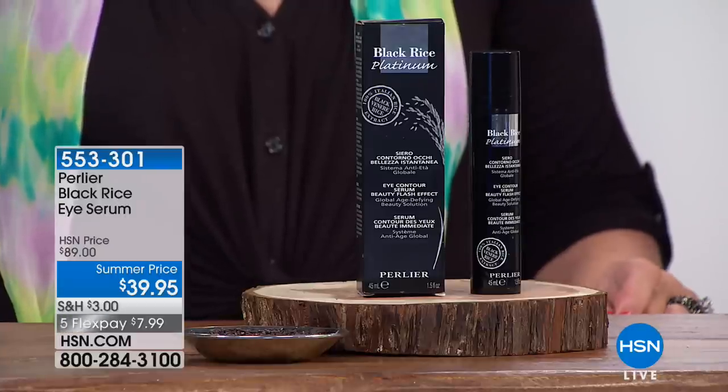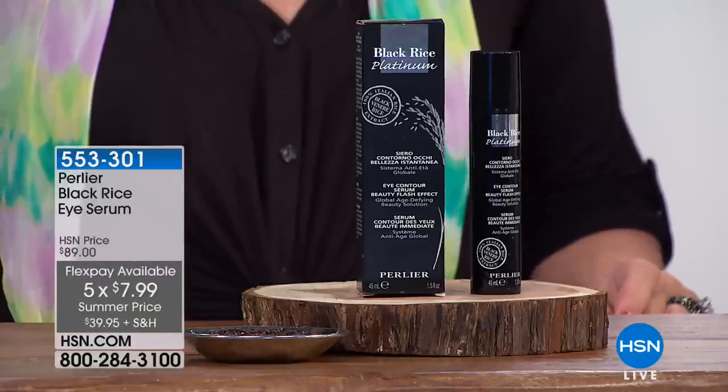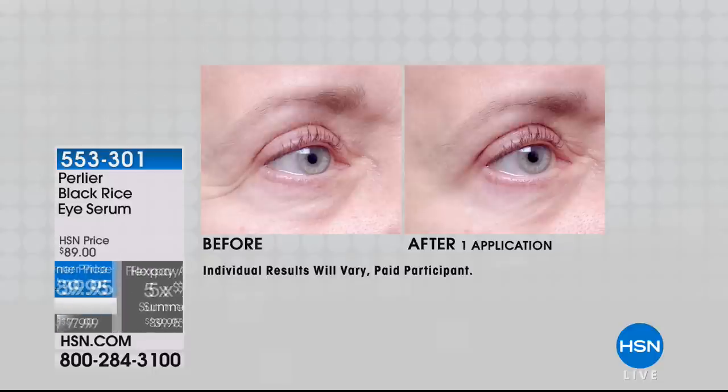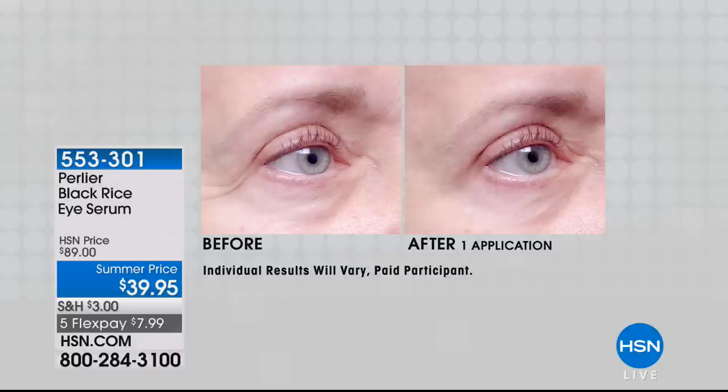I want to go to those before and afters, and I want to remind everybody about what we're talking about: a flash effect after one application. Look at that. So when you're looking at your television screen, that's not after 2 weeks, 3 weeks, or a month, 3 months. Those are results after one application. And we all know that skin around our eye area is a very difficult, very fragile, very thin type of skin. Without any oil glands.